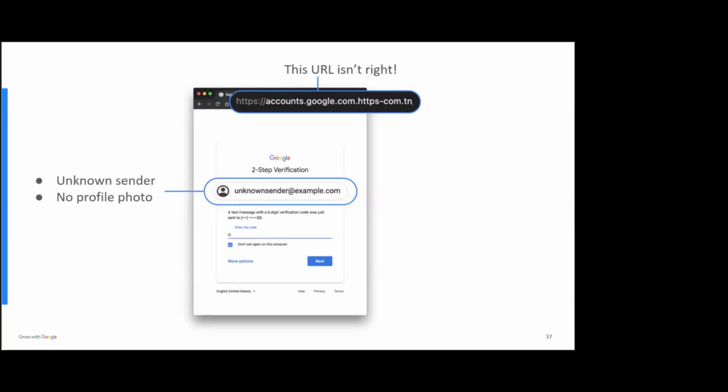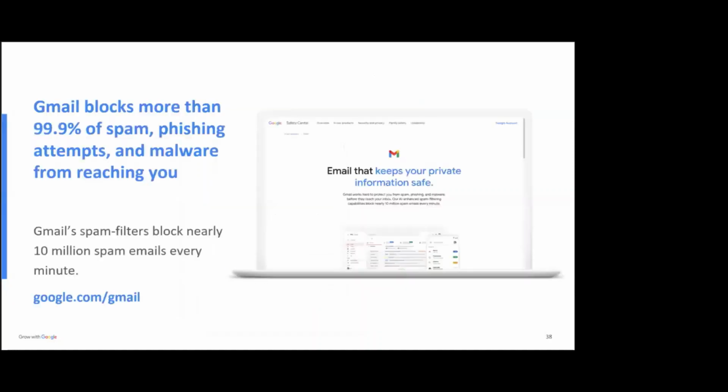I'm sure Google would only use this example for a website they already have control over, but I'm scared that this may not be. So never go to this website. Go to accounts.google.com, yes, but don't go to accounts.google.com.https-com.tn. TN is usually the country level domain. .ca, for example, is Canada, and I think AU is Australia. But anyway, getting beside that.